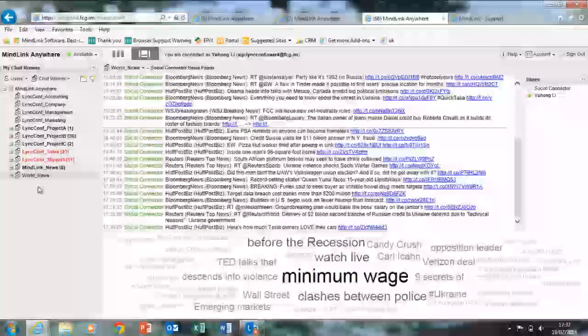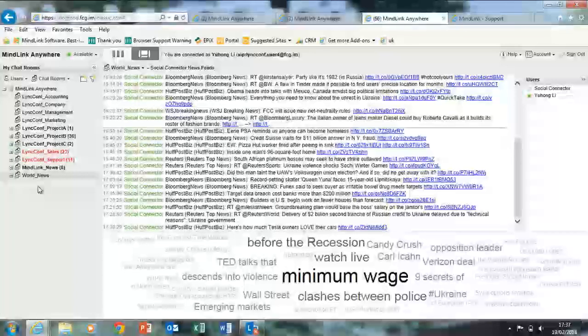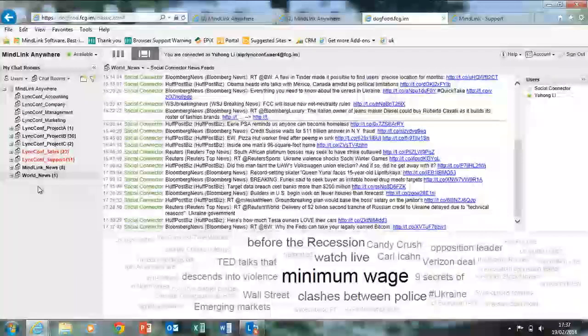So in this, we've got the same idea. The social connector is pumping in information just about world news from various news outlets on Twitter. And in the bottom, we have a chat room add-in. You can get that in Lync 2013 persistent chat out of the box. You can basically associate a web page with a specific chat room. That's all we've done here, and that works in our web client.